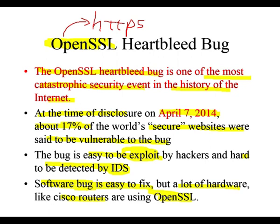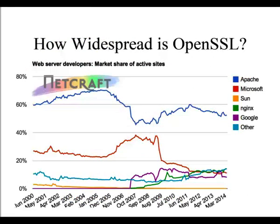The blue line here is the market share of Apache Web Server, and you can see Apache is pretty stable, taking about 50 to 60% of the market share. The red line here is Microsoft IIS server, and there are some other servers like Sun, Nginx, or Google, or many other different servers. But you can see Apache consistently takes about 50% of the market share.